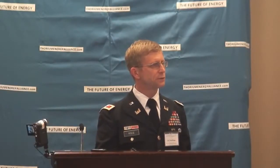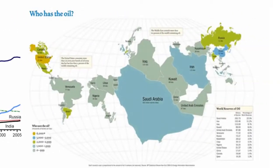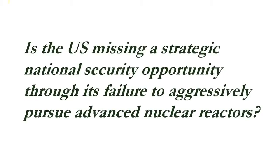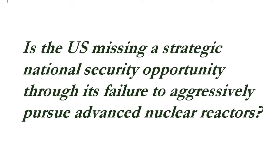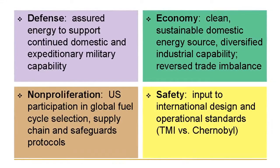Energy seems to correlate with influence. People who have energy, which used to be the U.S., had a lot of influence. Now there are others who have a lot of energy and they seem to be gaining influence. The real question is whether the U.S. is missing a strategic national security opportunity. We can either be on the wagon or we can buy foreign reactors in the future.